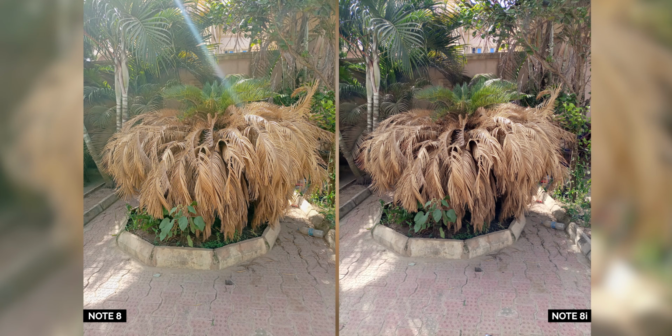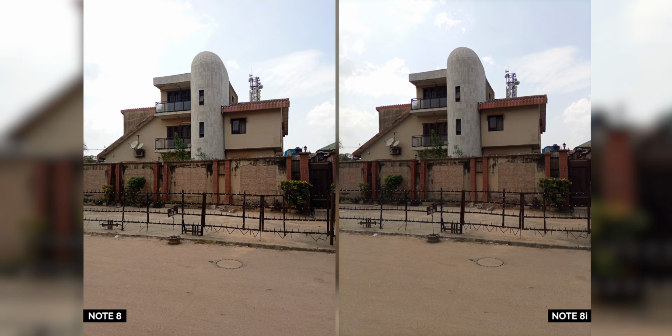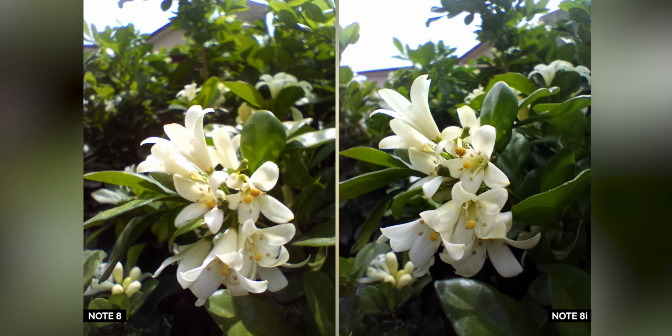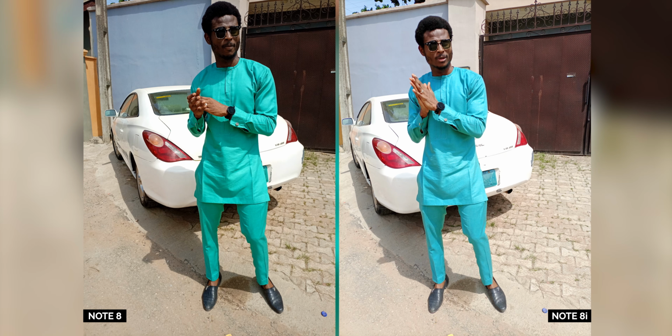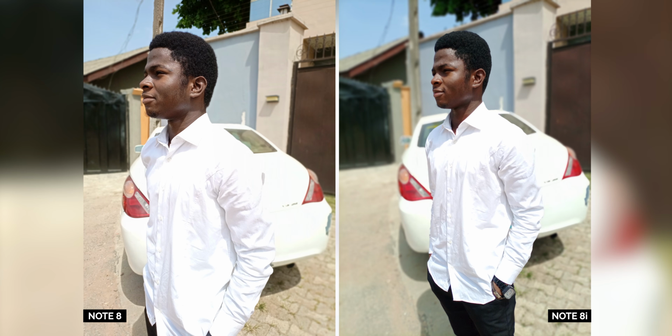Pictures taken on both devices are decent, as you can see from the samples. You can see slight differences in the image processing. From these images, which would you say provides a better quality? I'll leave you to choose that and let's discuss down in the comments.